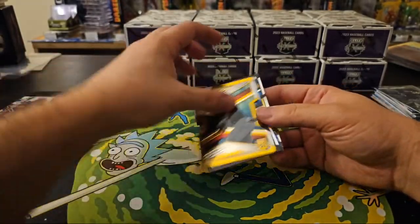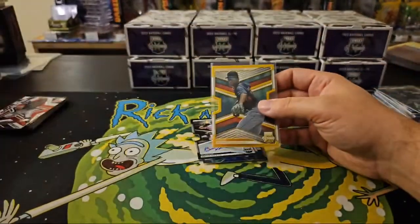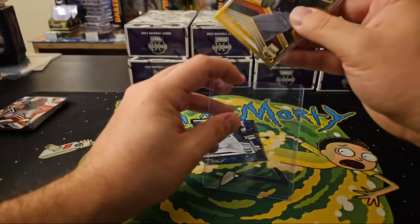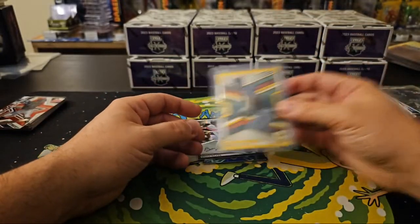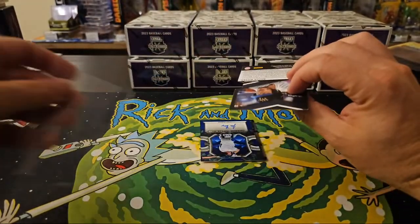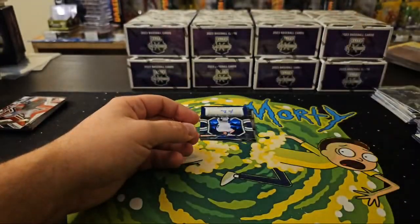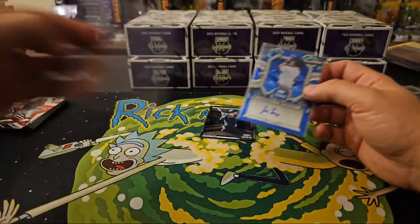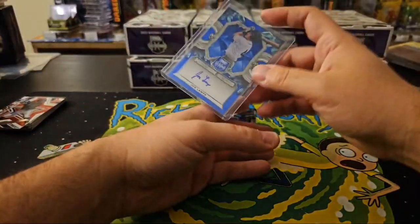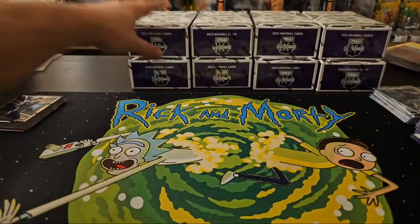Lombard, Yanks. Antonio Anderson, 24 for Boston. Can you imagine pulling that thing? Ichiro. Ohtani and Matsui. We got Brock Wilkin, $3.99 Brewers autograph. Joe Lamp, Cleveland autograph. But there's a lot of vets in it. Box three.